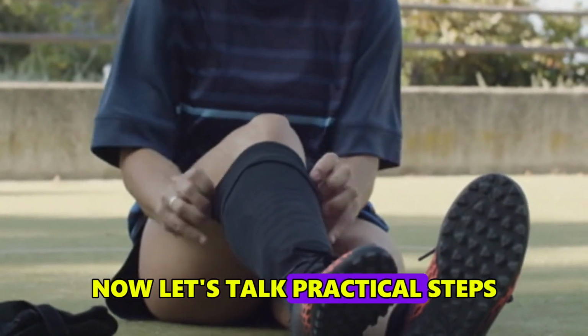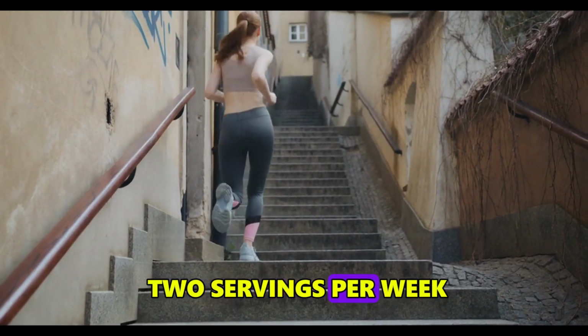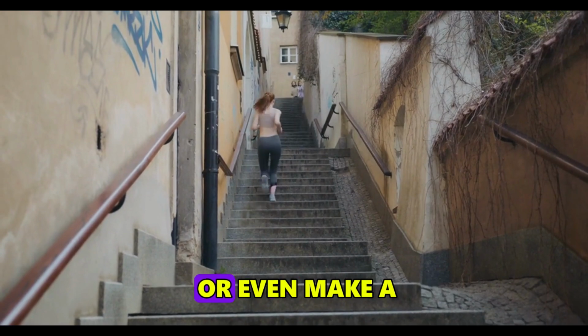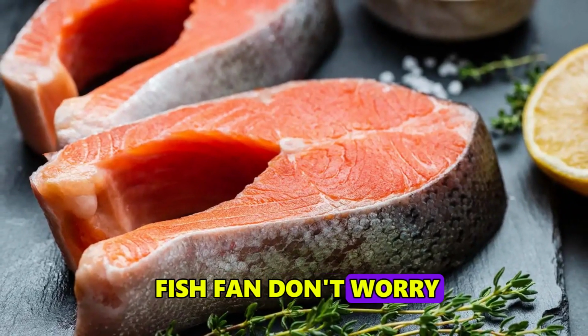Now let's talk practical steps. How can you include fatty fish in your weekly meals? Aim for at least 2 servings per week of oily fish like wild-caught salmon or sardines. Grill them, bake them, toss them into salads, or even make a hearty fish stew using bone broth for double the joint healing power. If you're not a fish fan, don't worry.